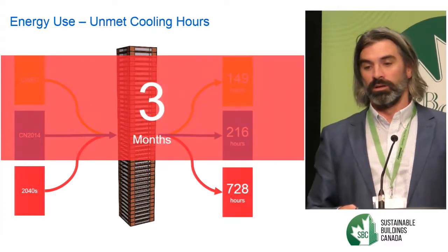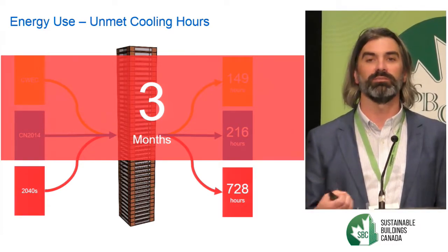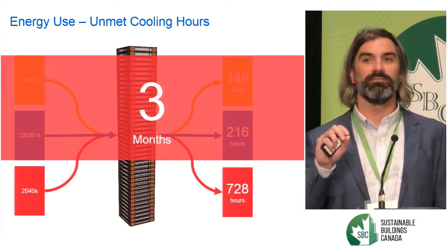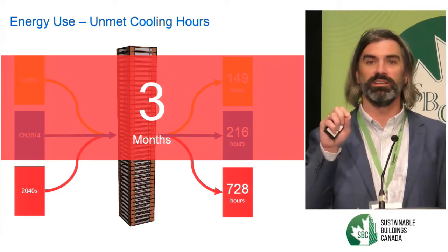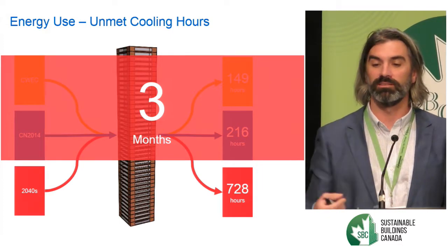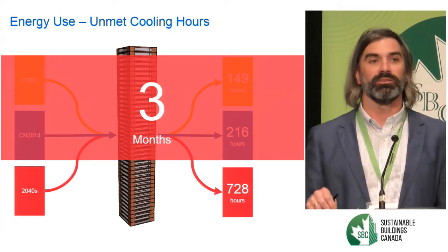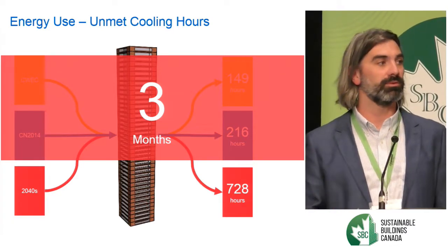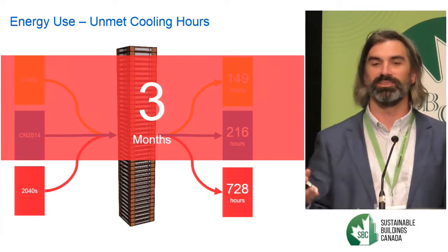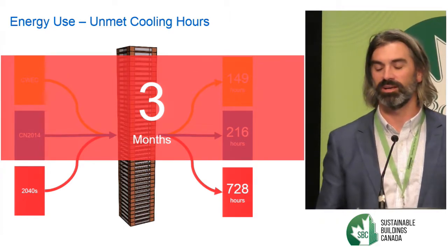But perhaps the more concerning metric is looking at unmet cooling hours. So an unmet cooling hour is when, in at least 1 hour of the 8,760 hours of the year, the building system cannot meet the demand for cooling. And so the 2040s simulation found 728 hours. If we considered that all of those hours happened during occupied times of the building, that's 3 months that the occupants of this building are not going to be comfortable. I think you're going to get some tenant complaints.